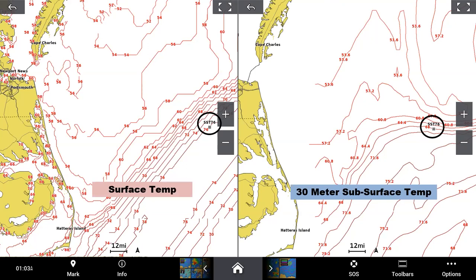Now, where we're finding this can be really helpful, not only in areas like this where you're trying to find the edge of the Gulf Stream, but in Florida, for example, in the summertime when the surface water is all 80 degrees, being able to find a cooler spot a little bit lower down is really helpful in finding where there might be some bait fish activity.